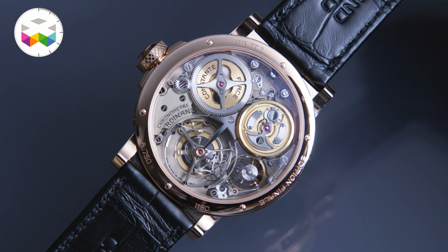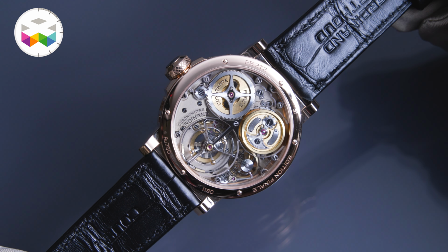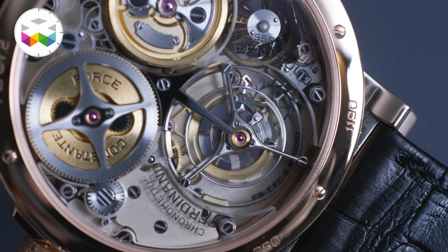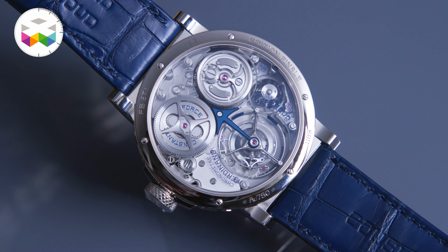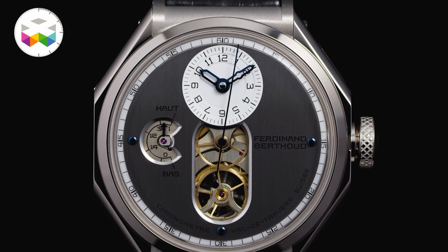And what I find really interesting about this final edition is that the bridges are made of sapphire, so you can truly admire not only the workmanship but the architecture of this famous caliber, which put us on the map. Absolutely. So it's really going back to the very first models introduced.